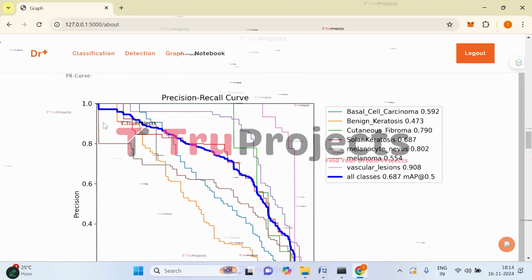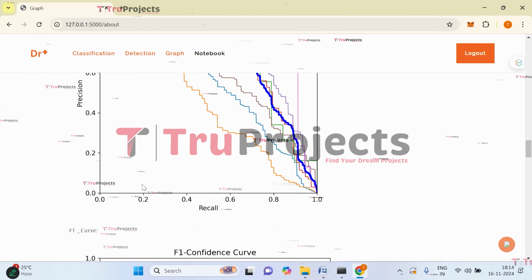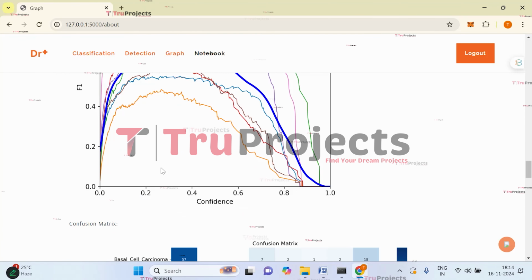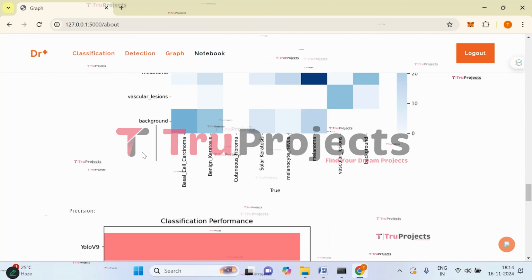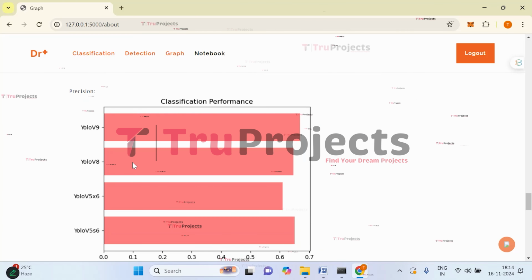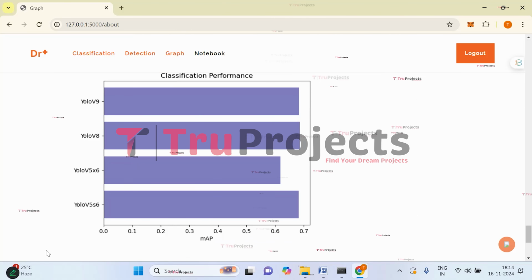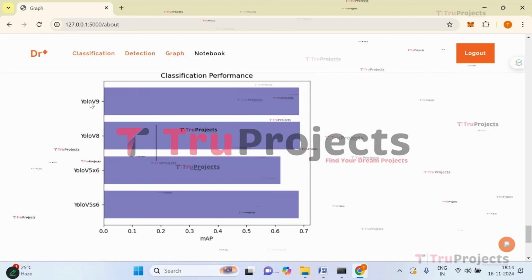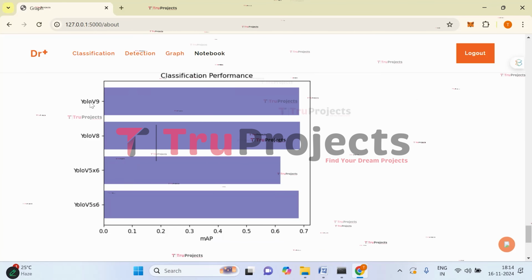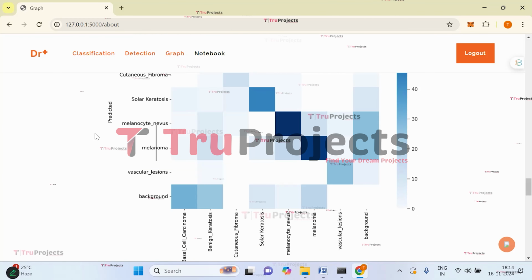And coming to the detection part, this is the precision recall curve graph. Here on the x-axis we have recall, and on the y-axis we have precision. This is the F1 confidence curve graph. Here on the x-axis we have confidence, and on the y-axis we have F1 score. This is the confusion matrix, where on the x-axis we have true values and on the y-axis we have predicted values. Moving on, this is the precision score, recall score comparison graph, and this is the mean average precision comparison graph. These are the algorithms trained so that they will be able to detect where the skin cancer is. So mean average precision and recall are the metrics used to evaluate the detection models.